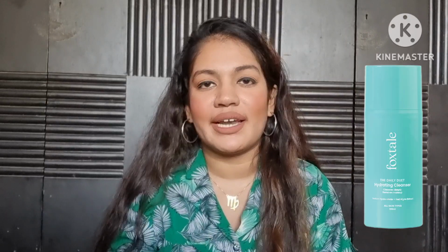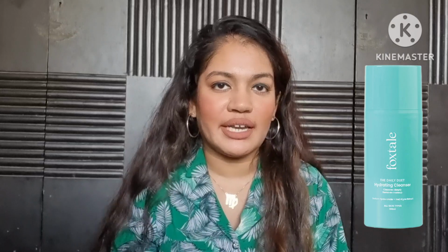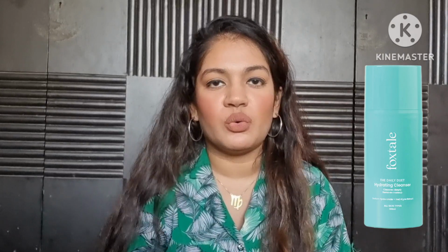Another product which comes second place to this one in terms of makeup remover is Foxtale's Daily Duet Cleanser. Now this one does not need a face wash like you need with Plum. With Plum, you emulsify all your makeup and then you wash it off, but then you have to go in with a face wash after. With Foxtale's Daily Duet Cleanser, you don't have to go in with a face wash, because this is a face wash that also removes your makeup.